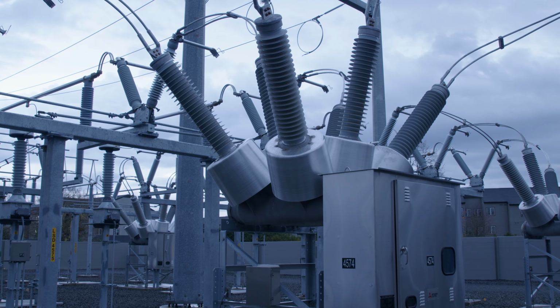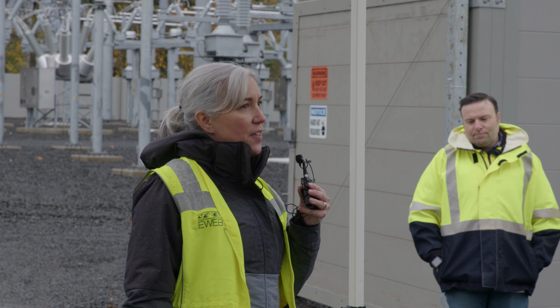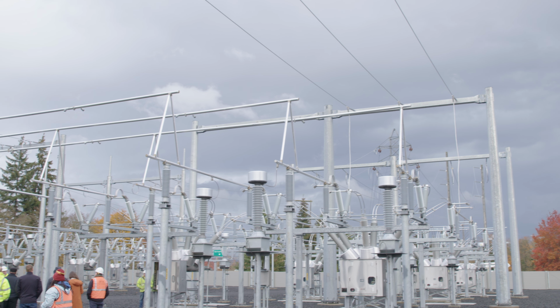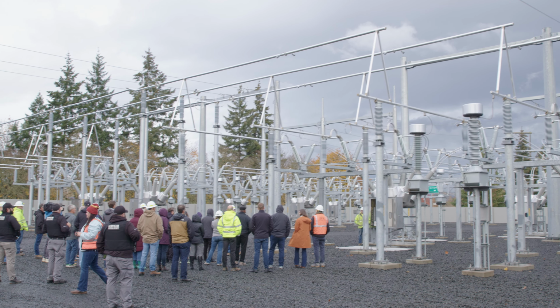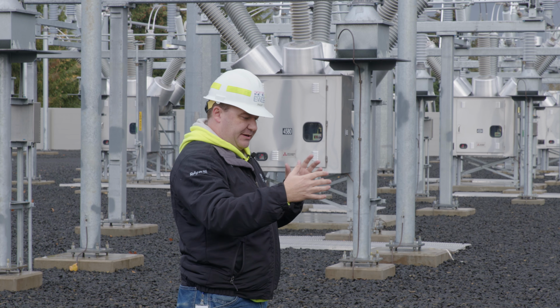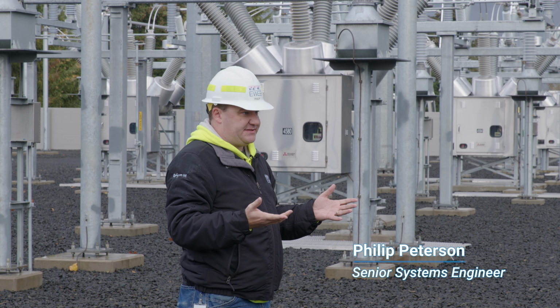The power we provide is about 99% reliable, and in order to keep it that way, we have to invest in our infrastructure. Currin is so big in this area because what we want to do is be able to have all the lines coming to this area. We talk north, south, east, west, serving customers. We want all of that to be able to come to Currin, and it can have many options to get where it needs to go.